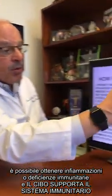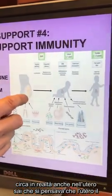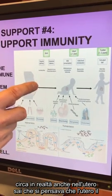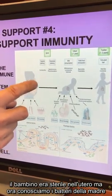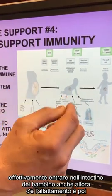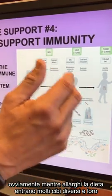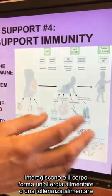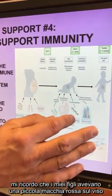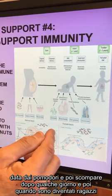And foods support immunity. How does this happen? Well, we start with the breastfeeding we've talked about. Actually, even in the uterus, it was thought that the baby was sterile, but we now know bacteria from the mother actually get into the baby's gut even then. Then there's breastfeeding, and then, of course, as you broaden the diet, lots of different foods come in, and they interact, and the body either forms a food allergy or a food tolerance. I remember my children got little red blotches on their face when they first ate tomatoes, and then it went away after a few days.